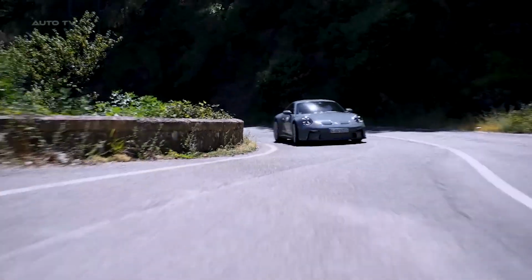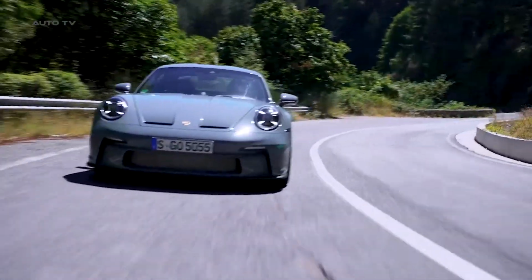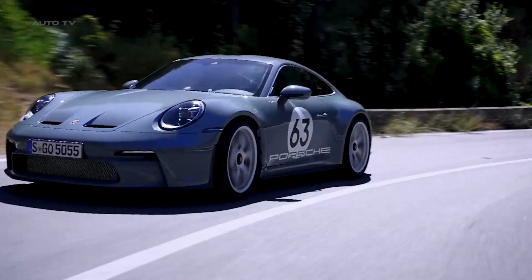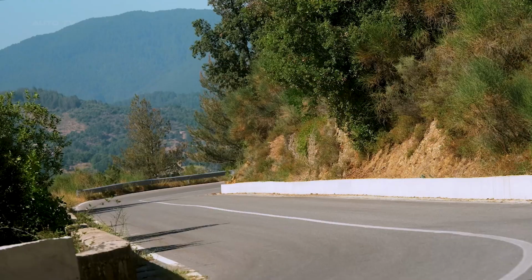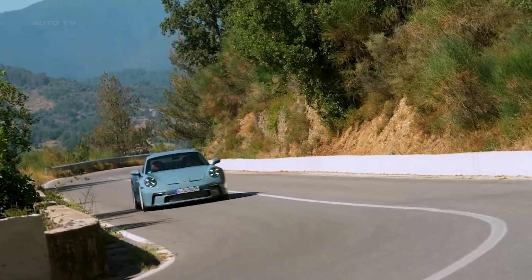It features a naturally aspirated 4-liter flat-six engine, delivering 517 horsepower, paired with a short-ratio manual transmission. The 911 ST is a testament to Porsche's commitment to lightweight design and purist driving experience. Weighing just 1,380 kilograms, it is the lightest model of the 992 generation.